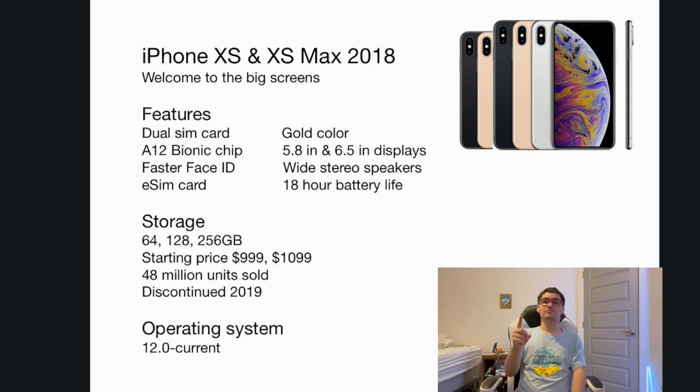The storage capacities were 64, 128, and 256GB. The starting price was $999 and $1099. Apple sold 48 million iPhone XSs combined. It was discontinued in 2019. And the operating systems were iOS 12 up to now.